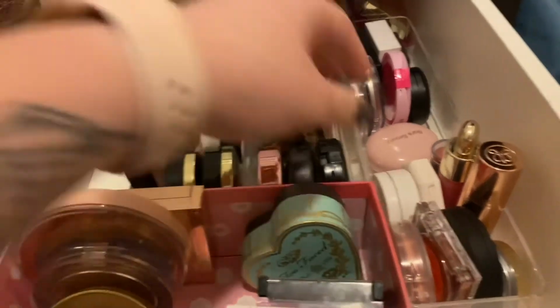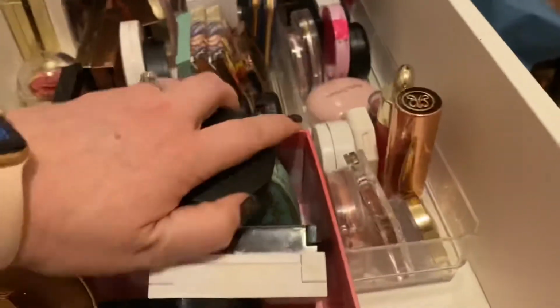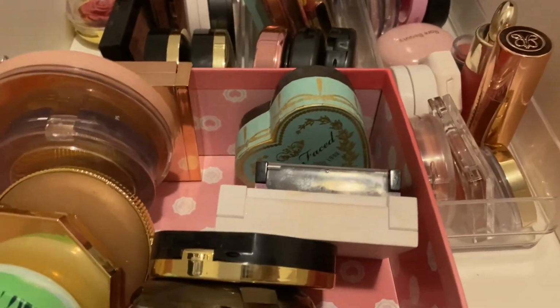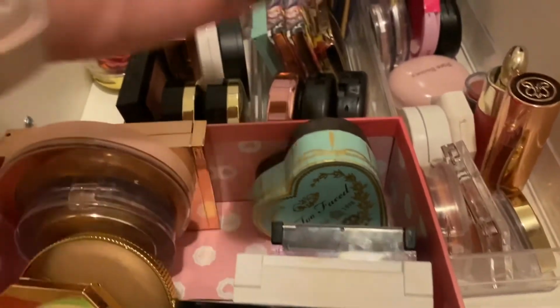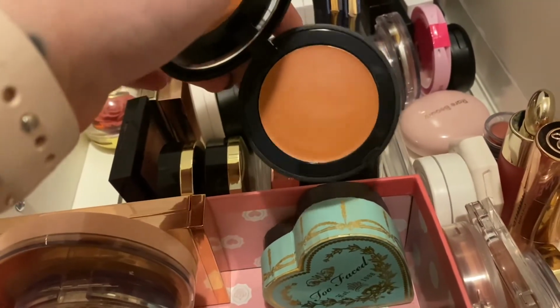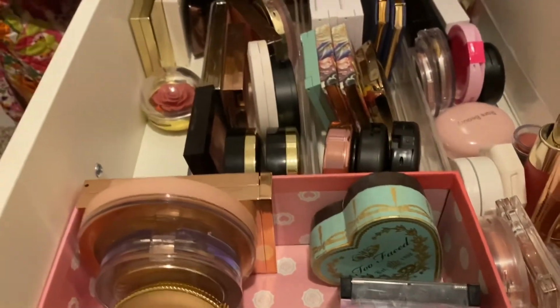And then I'm gonna go with one of these cream ones. I think I'm gonna go with this Melt one, maybe. Let me see if I can open it, like on the floor. Yeah. Okay, so this one is in the shade Sandy Cheeks, and it looks like this. I haven't tried it out, so we're gonna try it out. So we'll see how that one works.